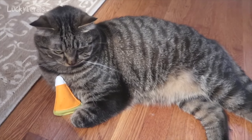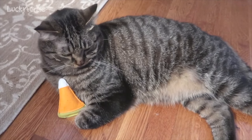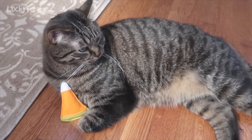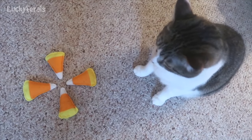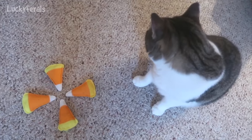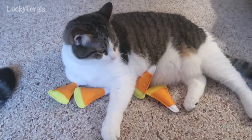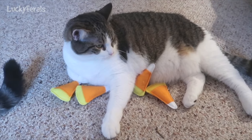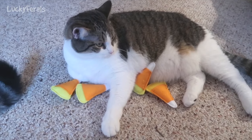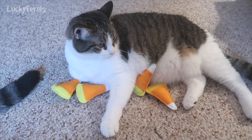Simba says he's just gonna hang out with his candy corn for a little while. He feels nice and relaxed. The cats say, thank you for our treats, Zoa and Marty. That was so nice of you to think of us. Stella says all of the candy corns are hers. All of the toys are hers. Nobody else can have any. She has claimed them all.